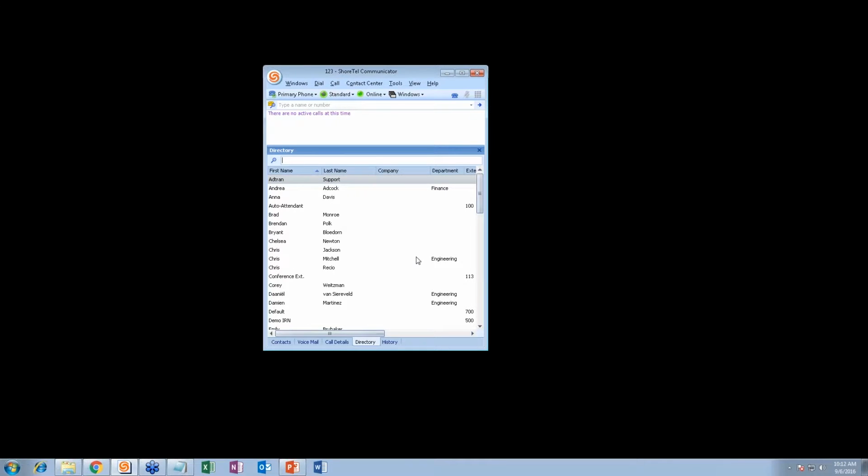So if I double-click on Fozzie Bear here, my phone sitting next to me actually started ringing Fozzie Bear. And I can hang up from Communicator here as well.